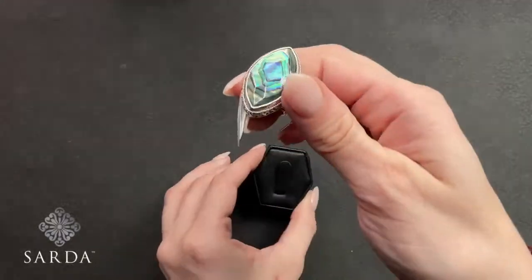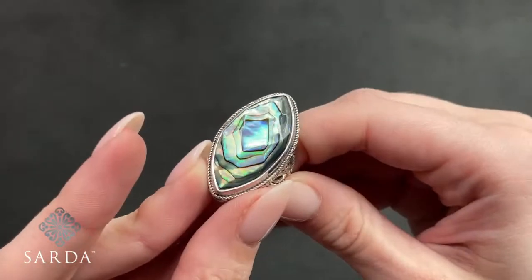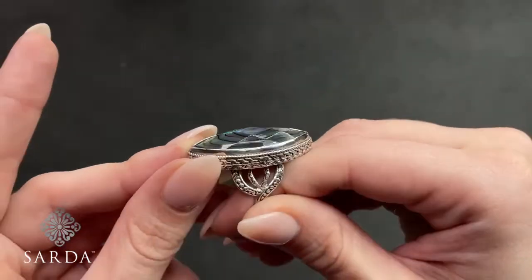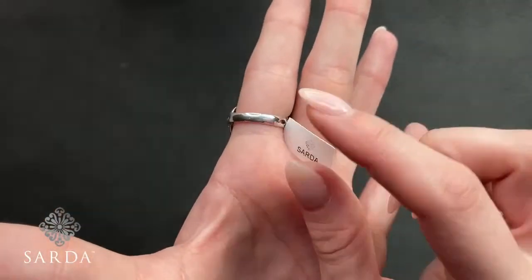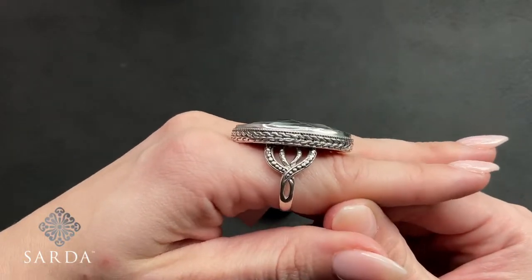This is J2596. It's a size 8 abalone marquee-shaped ring for $89.99. And you can see those additional facets on the top really gives you extra sparkle. Chain link all the way around. And then you've got this kind of split twist shank here into a high polished sizer. That's really cool, the side. Yeah, isn't that cool? It's different.